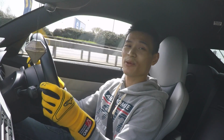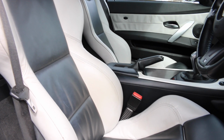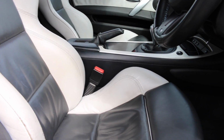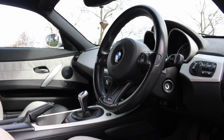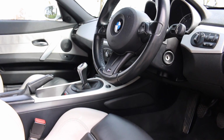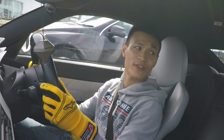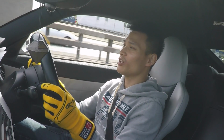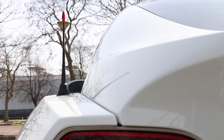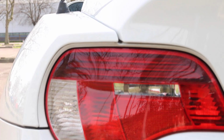So this seating position of this BMW Z4 is really quite comfortable, especially with these seats anyways. The steering wheel itself is height and reach adjustable. The dash itself is quite high. The windscreen is quite narrow, but I can see a lot through it. Obviously there's going to be a blind spot just behind me there because of the hard top or the roof construction. But the mirrors themselves are really nice and big.